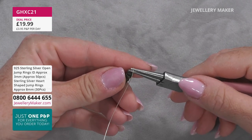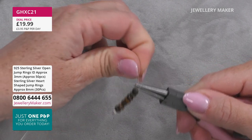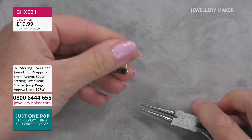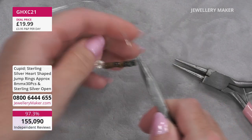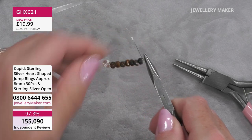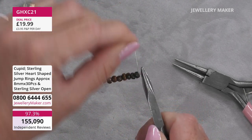Then I'm going to move my pliers over to the other prong and then bring it around just to do a wrapped loop. Then I'm switching to my flat nose pliers. I mean, we all do wrapped loops in different ways, really. This is just how I do it. Then I'm going to wrap that around about 3 times.